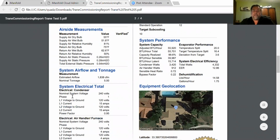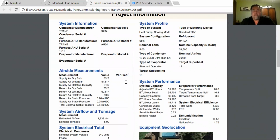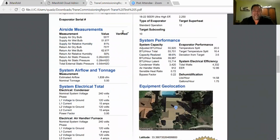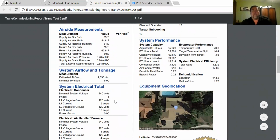System airflow and tonnage. Normally, Eric, I'll stop you right here real quick, because we're using the demo data. We don't have the verified check marks. When they're in the field using their tools, that area right there will have the check marks that it was taken by the instrumentation. Yep, I was going to get to that. Normally this side right down here, all this information, including the electrical. If you use the UEI or the Redfish meter to record your electrical, it will have a verified check mark all the way down this side as well.